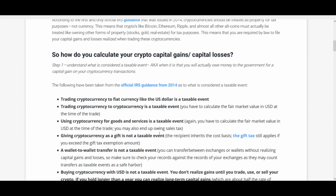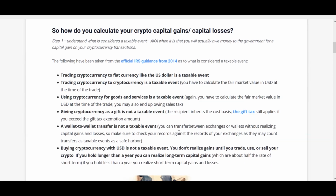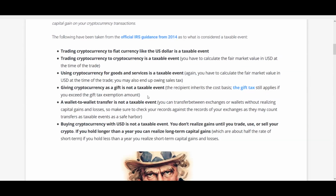You may also end up owing state taxes or sales taxes. So there's a lot going on here that people don't really realize, and this software can help tremendously compared to trying to do this on your own. Gifting cryptocurrency as a gift is not taxable. Wallet-to-wallet transfers are not taxable, and buying cryptocurrency with USD is not taxable. You don't actually have to realize a taxable event until you trade, use, or sell your crypto.